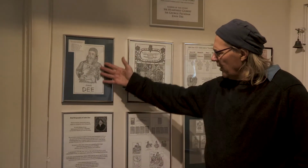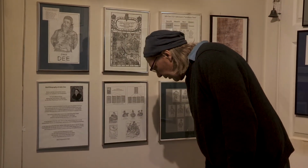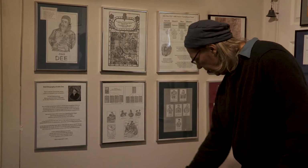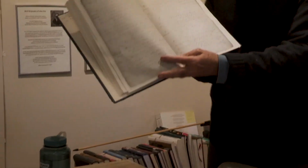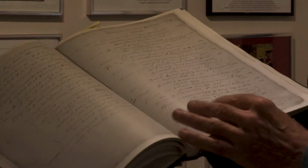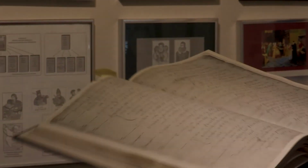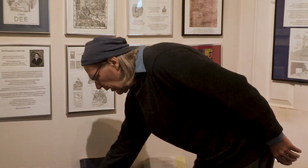So I started studying about John Dee. He was a mathematician, astronomer, an expert on navigation and cartography. All these books have been written about John Dee. He had a library of 4,000 books. This is John Dee's library catalog. He wrote down every book that he owned, all the greatest Greek, Roman, Latin works. And in 1577, he was one of the top advisors to Queen Elizabeth.